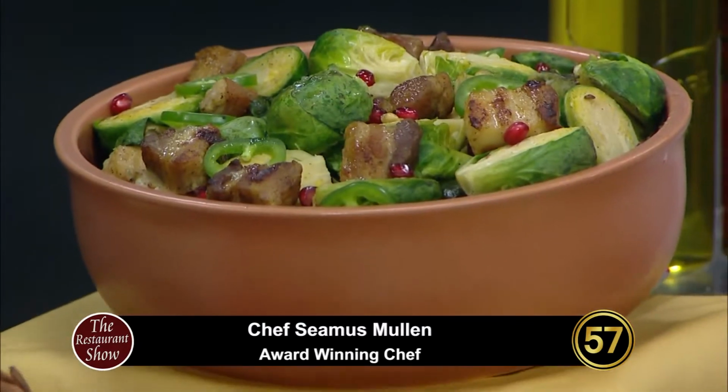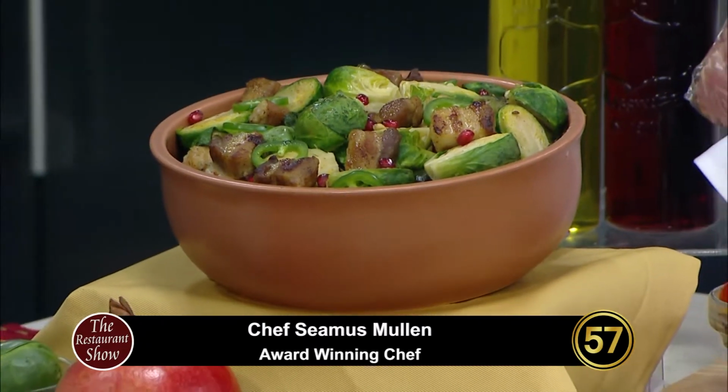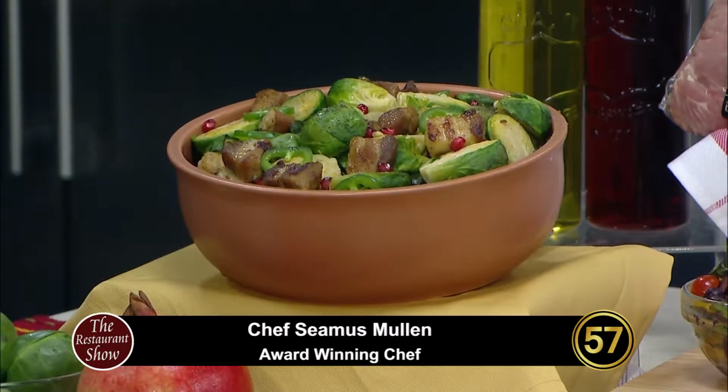And then I have some Brussels sprouts. I don't know about you, but I love Brussels sprouts. I can't get enough of them. And Brussels sprouts and pork are a match made in heaven. So there's some pork belly. Instead of using bacon, I'm using fresh pork belly with the Brussels sprouts. And that's going to be a little rich, so I want to cut that with something that'll kind of lean it out a little bit.